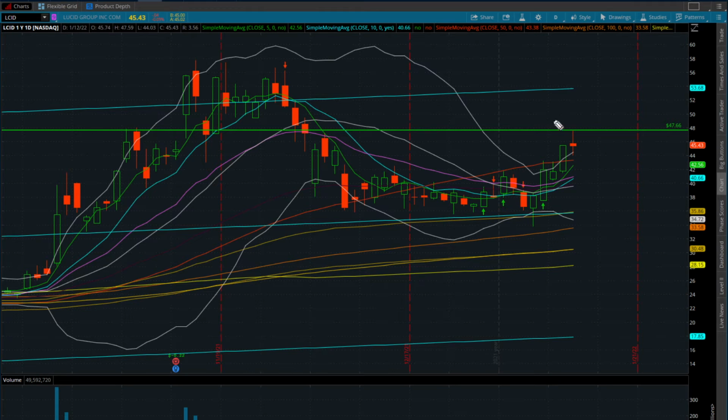So there's two possible entries here. We either let this dip into this rising support and try to snag that Lcid stock at a price of $40, $41, $42 and a half. Just keep these moving averages on the top of your brain, the 5, the 10, or the 20. If we can pull into those moving averages and then get a bounce off of those levels, I'd be very, very interested in potentially bouncing Lcid somewhere around this area, okay?